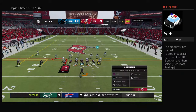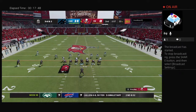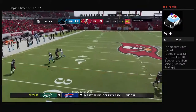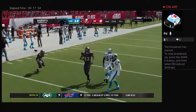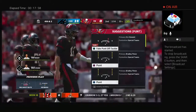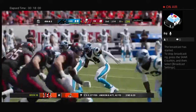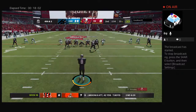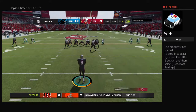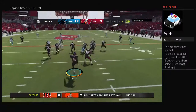Check 26, check 26. And he'll be hit as he releases it, and that'll fall incomplete. How about some applause for the defense there? They forced him to throw that one into coverage, and just like that, they're staring at a 4th down. Well done. So on now is the Clemson man, Bradley Pinion, to punt this one away.